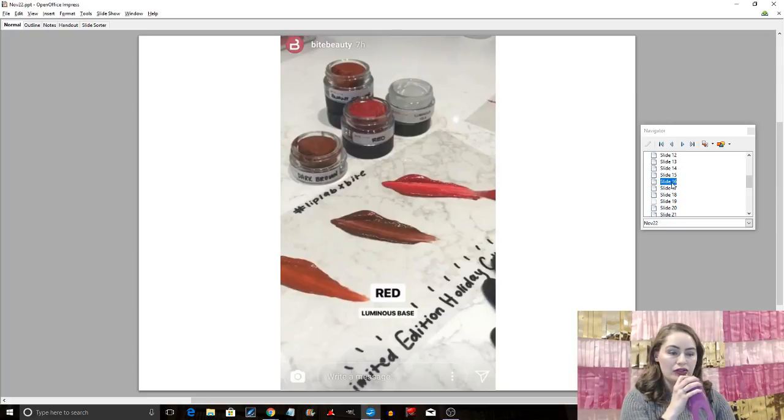Now we're on to Bite Beauty, another lipstick brand. So if you're watching this and you're more of a green beauty purist, you might not be down with Bite. I find they're kind of on the edge. They say their whole thing, they're called Bite because they use food grade ingredients, but that doesn't mean that they're totally good or safe, because as you know, food grade ingredients can be kind of iffy sometimes.